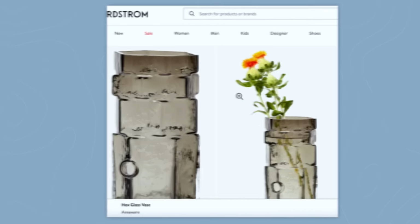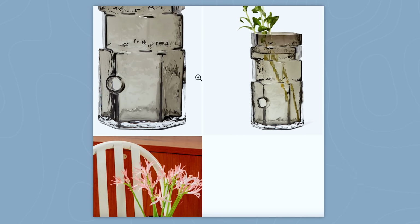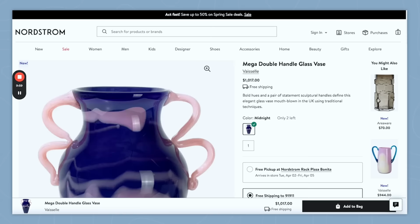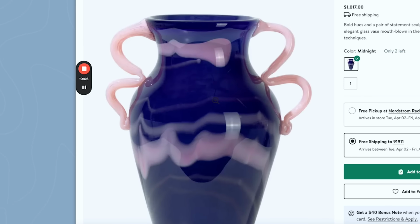Here's an example from Nordstrom. You can see this is a glass vase, very geometric, not just a normal hexagon, but this is a very unique take on glass. So if you're into glass work, I think this could be great. Even ceramics. Here's another glass vase example from Nordstrom. You can see even just a normal vase, but adding something to it, adding some faux handles.